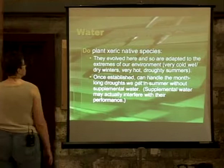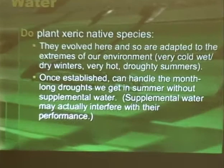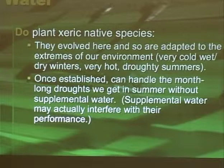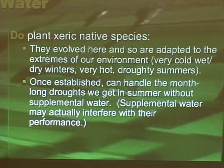Try planting xeric native species. Xeric means drought tolerant. They evolved here. They are adapted for our climate, and we have an extreme climate here. We can span 100 degrees, anyone who was here last week knows this is true, in a 12-month period. You don't get that in California. You don't get that in Florida. You don't get that in Maine. You don't get that in Washington State. But you get it here.